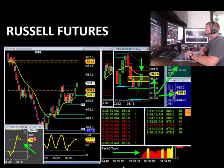Let's take a look at one of the trades we saw on the Russell this morning. Now, I didn't grab this trade. I was watching something else at the time, but I wanted to show you guys a great example of where compensating factors can make a significant impact on your trading abilities here.